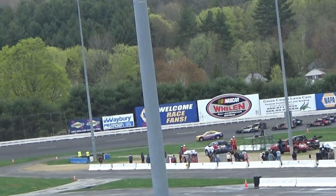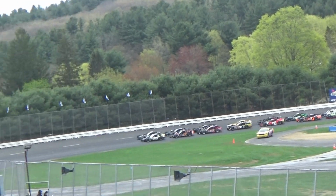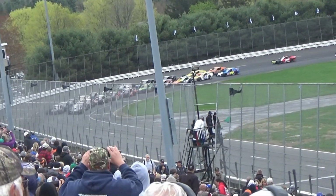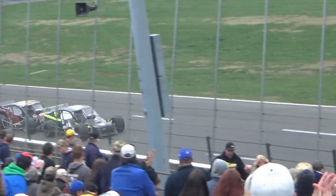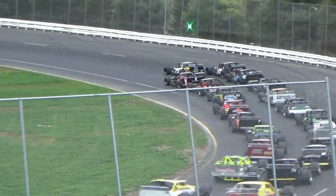Here they come. Tyler Hines, the pole sitter, on the inside lane. Ryan Priest up top as we get set for the green flag of the Spring Sizzler. Our honorary starter, Jennifer Greco, right there in the starter stand. The green is out and we are racing here on Sunday, Sizzler Sunday, for the Stafford Motor Speedway.